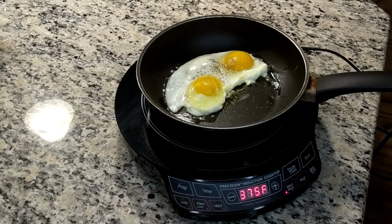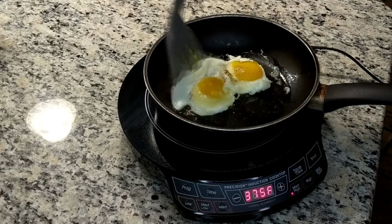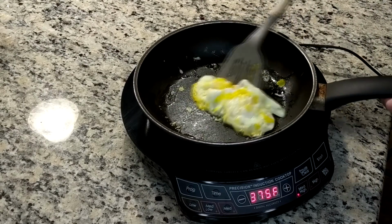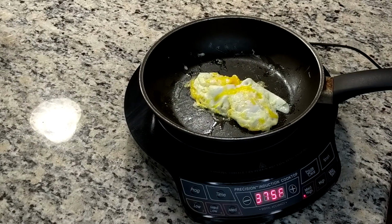I got it home and it worked great. So here I am frying a couple of eggs. We did make some fried rice later on that night. And I think I will get a lot of use out of this in the future, especially with the camping trips that we have planned for later in the year.